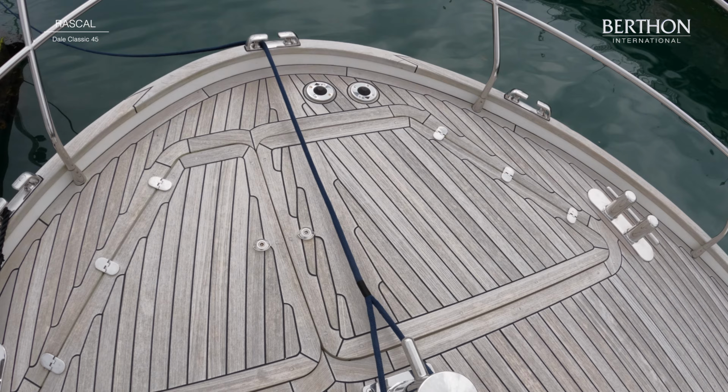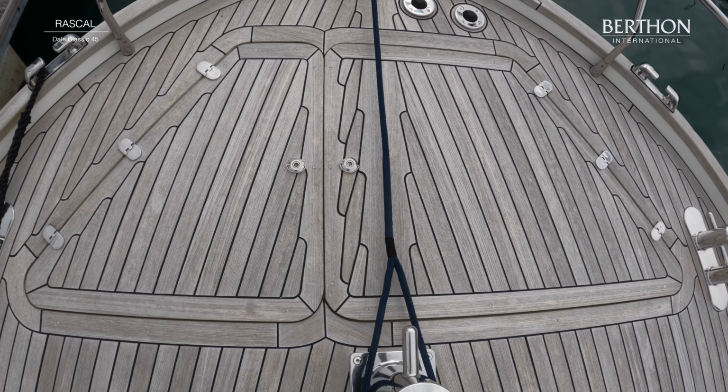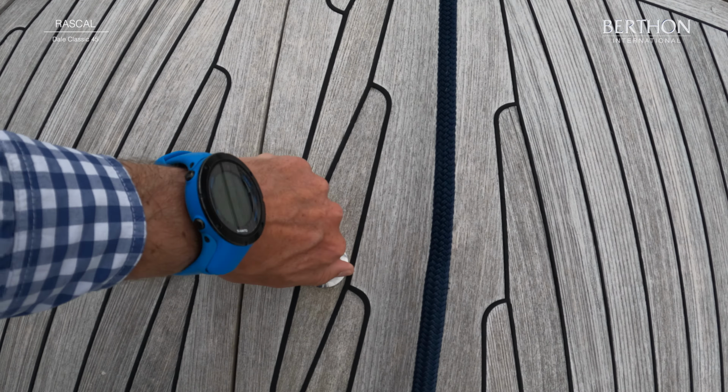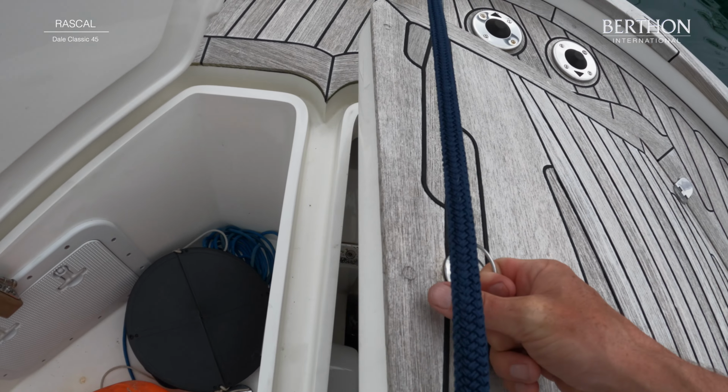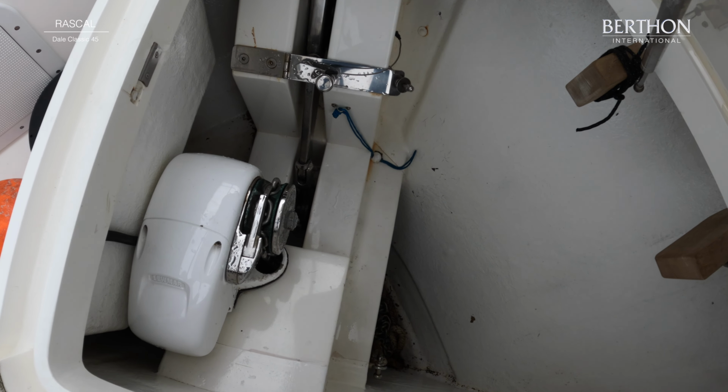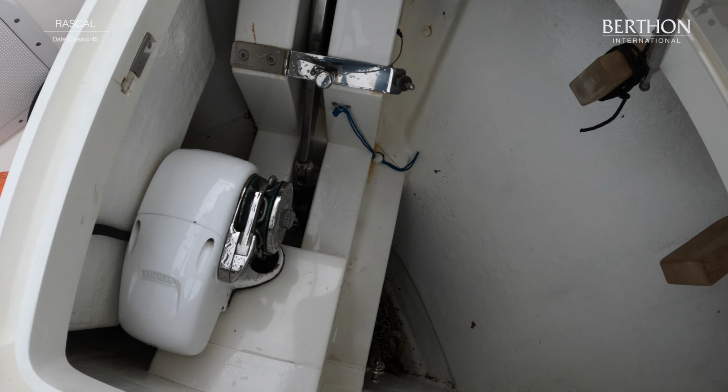So the foredeck on her, you have 2 hatches. One has main holding underneath these Bailey clips. And then we've got a central to that Samson post. So this gives access for mooring buoys, etc., and into the main hull. And over on the starboard side, we've got the main anchor retrieval mechanism there with the windlass. So it's a vertical drop windlass.